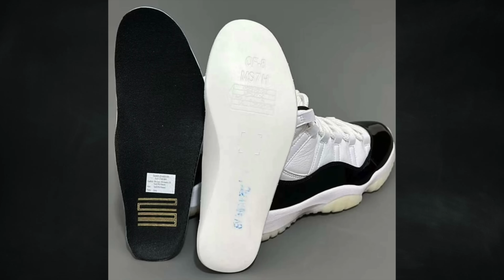Anyways, let me know your thoughts on this pair down below. Are you liking the detailed look? Are you liking them more or less than when the information first came out?